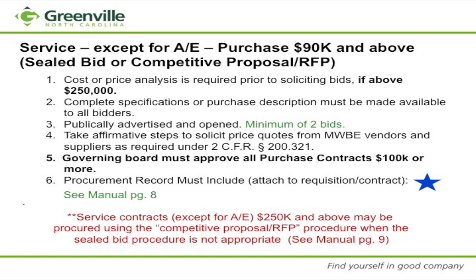This is where you have to provide complete specifications. This is where you have to formally advertise for at least 7 days. We're going to publicly advertise on the city's website. We're going to be certain to include our MWBEs. We're going to open those bids publicly, so we're going to have a public bid open. Those bids must be returned to us sealed, and we do have a minimum bid requirement. This is something different. Typically, we only have a minimum bid requirement on the construction side of the house, but there's also a minimum bid requirement for services and purchases on the UG side.